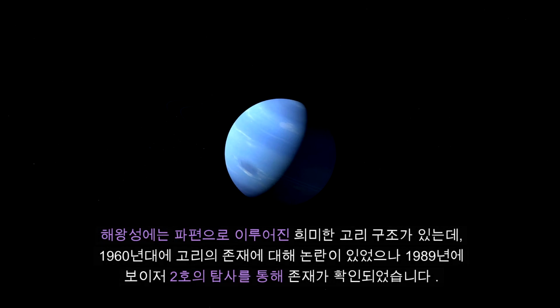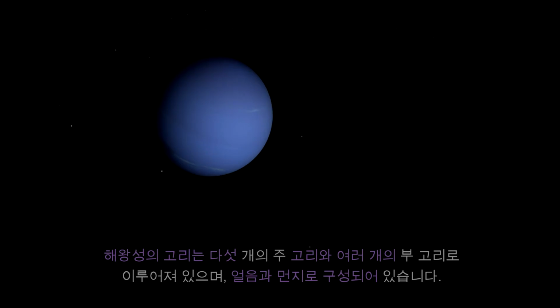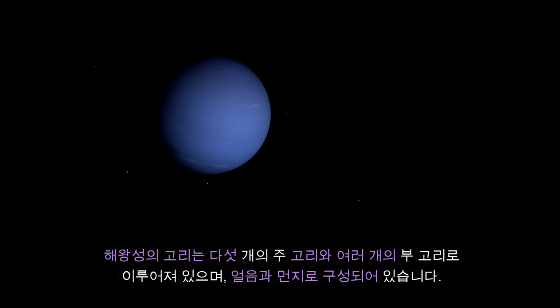Neptune has faint ring structures composed of fragments. Although the existence of the rings was debated in the 1960s, it was confirmed by the Voyager 2 mission in 1989. Neptune's rings consist of 5 main rings and several minor rings made up of ice and dust.